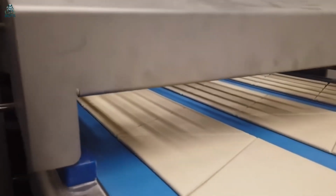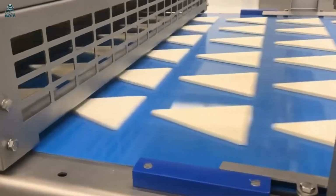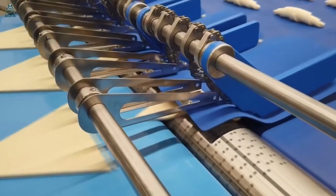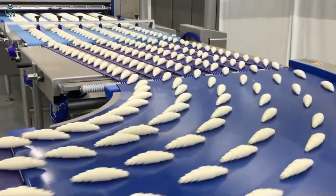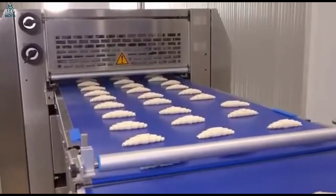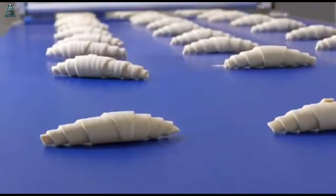Cutting machines shape the dough into triangles or rectangles for filled croissants, and rollers form iconic crescent or straight shapes. Croissants proof in high humidity chambers at 79–82 degrees Fahrenheit and 80% humidity, ensuring a perfect rise without melting the butter.